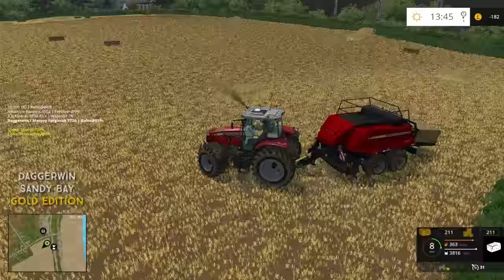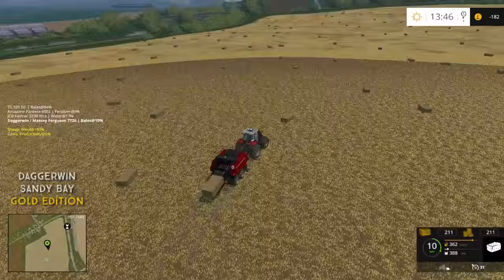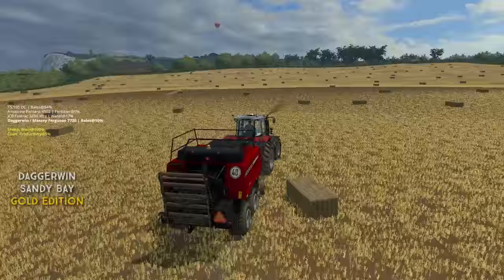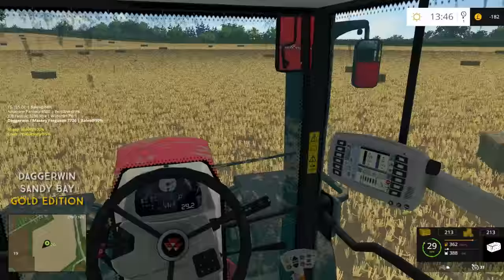So we just press O and it'll unload it all. Okay, so that is another one done. If we press O, it should fire it all out. There we go. The back's already gone up, unusually. But that is our baling done. Which means the grand total is 213 bales from one field.